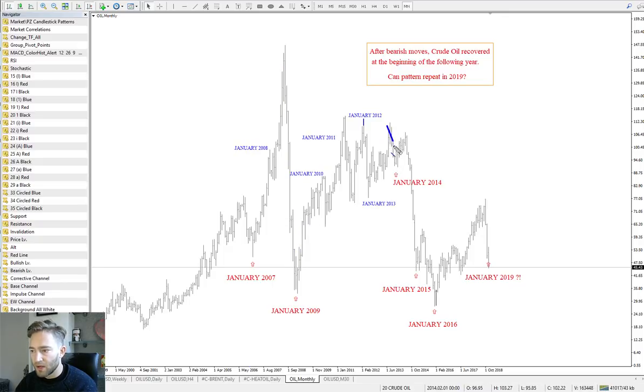Then again, here the market was trading to the downside into the year end, and again, in January, the market recovered. Again, in 2014, the market was aggressive to the downside. When it came to January, the start of the next year, the market recovered. Similar again for 2015: in the second part of 2015, we saw again an aggressive decline of crude oil prices, a move to a new low, but then when the new cycle, the new year began, the market turned to the upside.